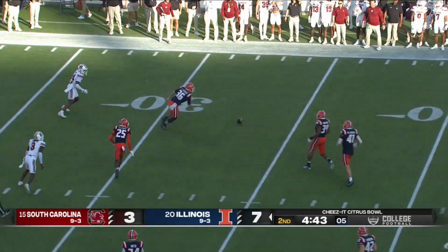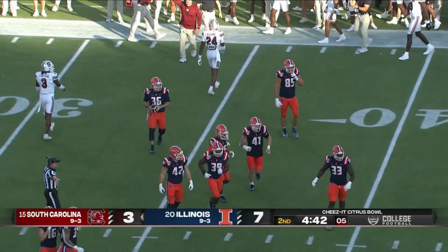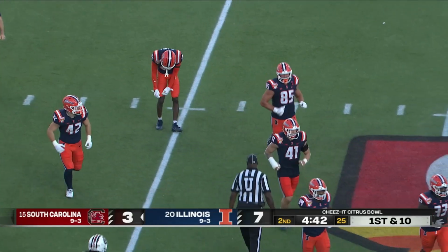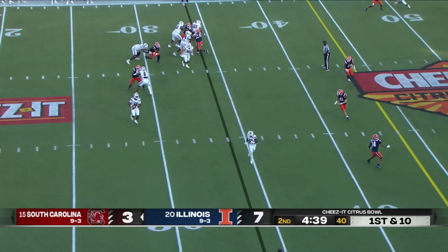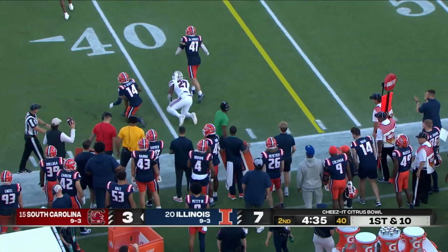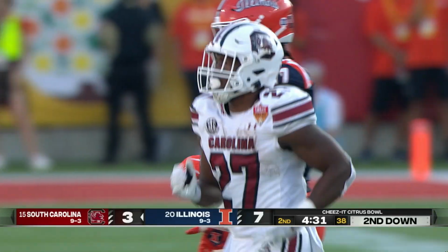Ball bounces harmlessly. And now it takes a South Carolina bounce out to the 34-yard line on the 25-yard punt. 1st down and 10 for the Gamecocks. And there Sellers completes it. And brought down immediately is Oscar Attaway for a gain of 6 on the play.